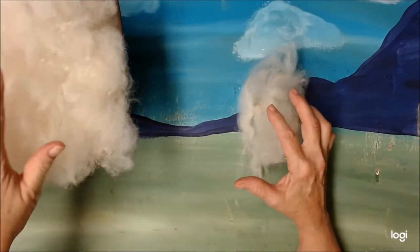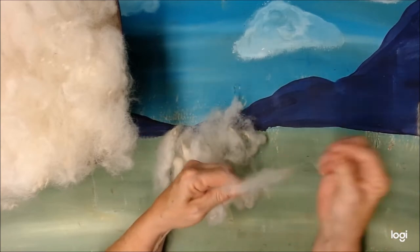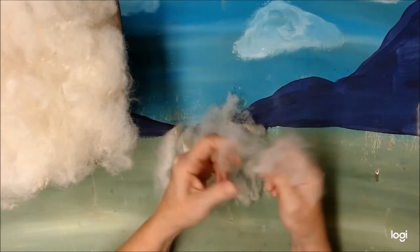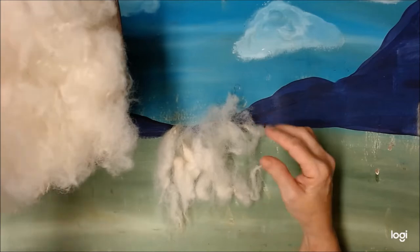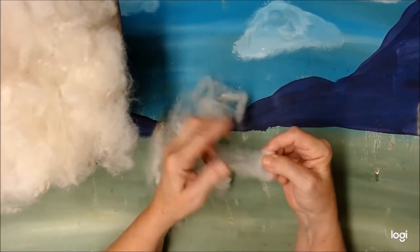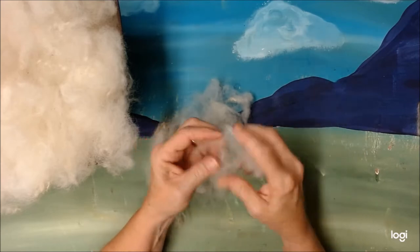Now, there's still some vegetable matter in there. And even carding it probably won't take it all out. I'll still be pulling some of it out when I'm spinning. Maybe some more when I'm plying. Some extra will probably fall out when it gets washed. Getting every little bit of vegetable matter out of a fleece is not that easy to do.